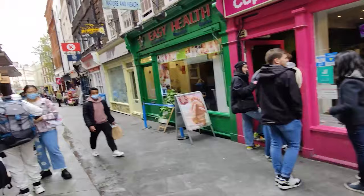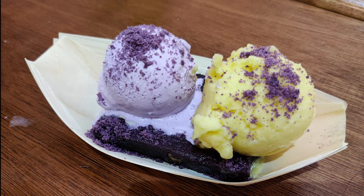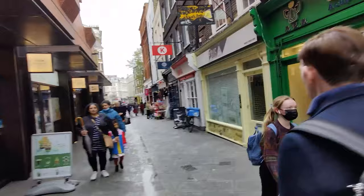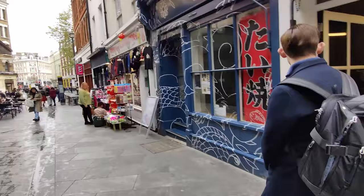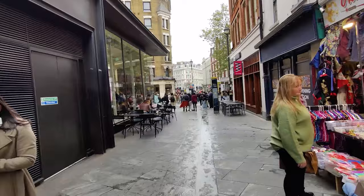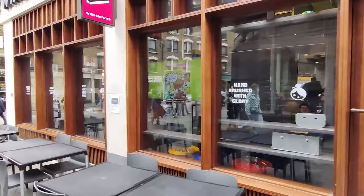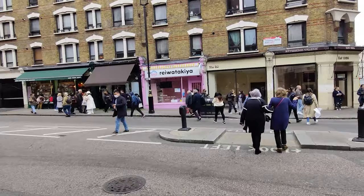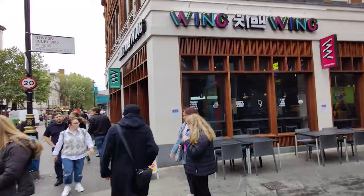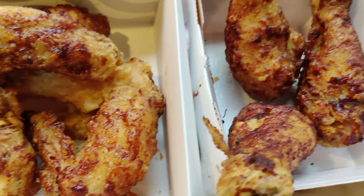Now, if you're looking for a great sweet treat, Mama Sun's dirty ice cream is excellent. I absolutely love the calamansi ice cream. Well, now it's lunchtime, so time for some Korean chicken wings. The crispy skin on these is superb.